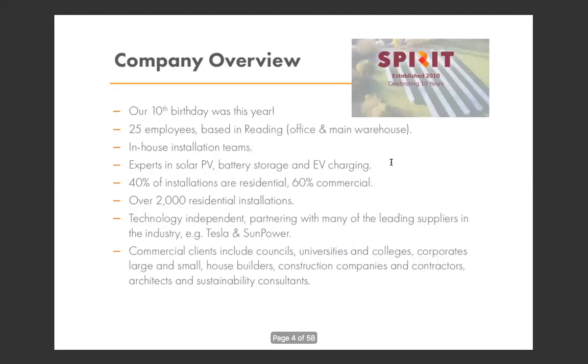So a little bit about our company. We've been around 10 years. We had our 10th birthday back in February this year. About 25 people or so. We're all in-house. As I said, we do solar PV, battery storage, and EV charging. Roughly about 40% of what we do is at a domestic level, and the other 60% is commercial. We work with contractors on new build properties, but also commercial end users. It might be a company that owns a building and is looking to reduce their carbon output. We've done thousands of installations over the past 10 years, and we move along with the technology.